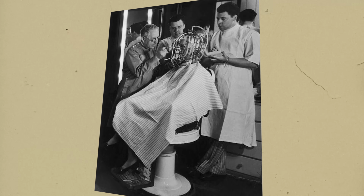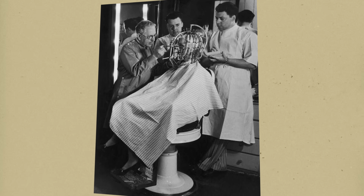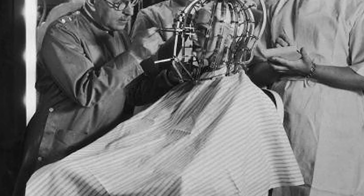Max Factor uses a metal device known as the Beauty Calibrator to measure a young woman's face. With adjustable rods, the instrument evaluates facial proportions with precision.